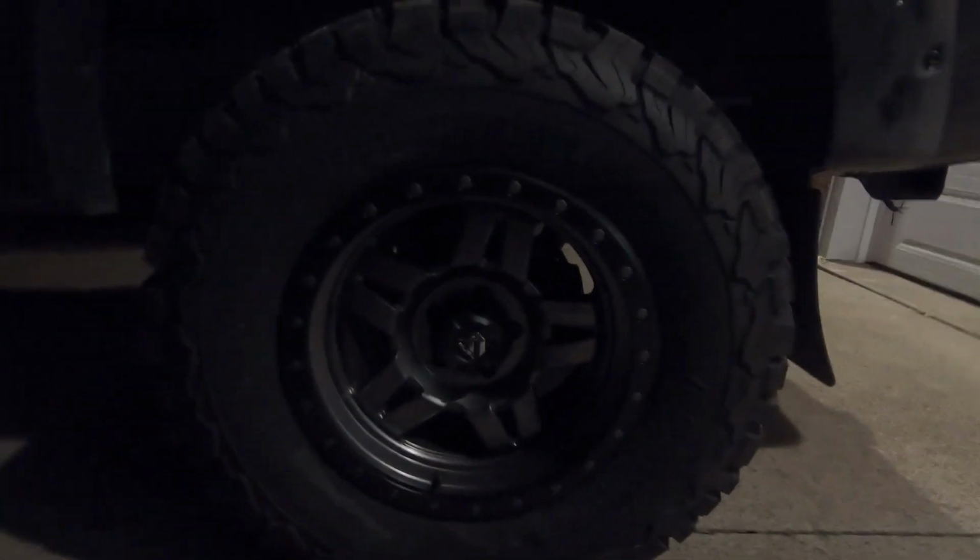This is it, guys. The truck is lifted. Look at these wheels. Oh, the perfect size. 17x8.5 rims and a set of BF Goodrich all-terrain tires. So that equivalents to 33s, and then the 5-inch Rough Country lift. This thing looks awesome.